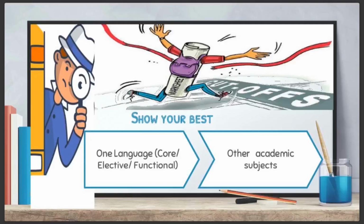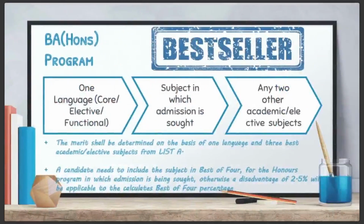Now, students, the best of 4 concept, if we actually look at it, would technically go on to mean the 4 subjects in which you have scored the best. You kind of sum them up into a percentage, and that becomes your best of 4 percentage. But then the Delhi University has cited a set of rules that we students need to follow to be at par with those who are applying to this particular university all over India, right?